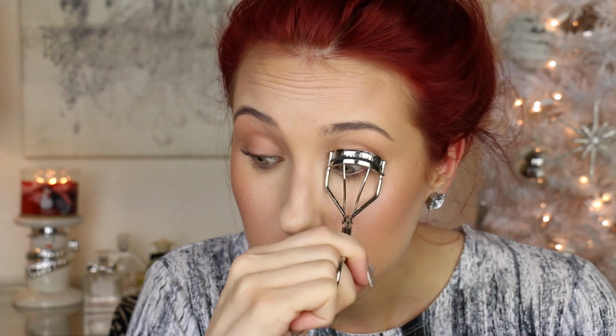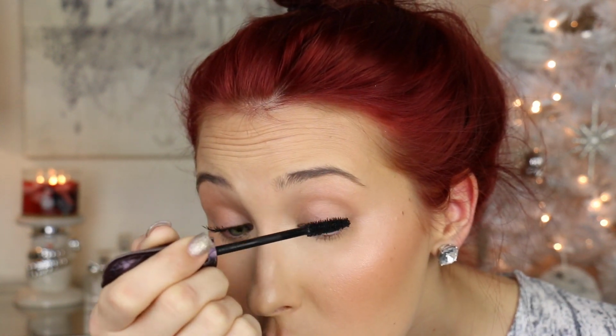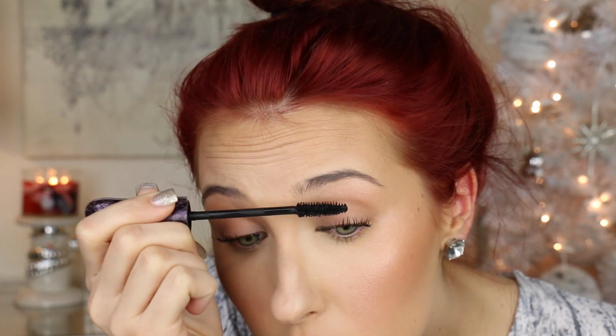Then I'm going to go in and curl my lashes. I'm using a Lancome lash curler that used to be my mom's, and I swear this thing has held up for like 25 years, but any lash curler will do. I'm going to go in with Tarte Lights Camera Lashes Mascara, which is my current favorite mascara. It is so great at volumizing and lengthening. I absolutely love it. If I'm going natural lashes and not using falsies, I'm going to definitely be using this mascara for sure. It's my favorite at the moment.